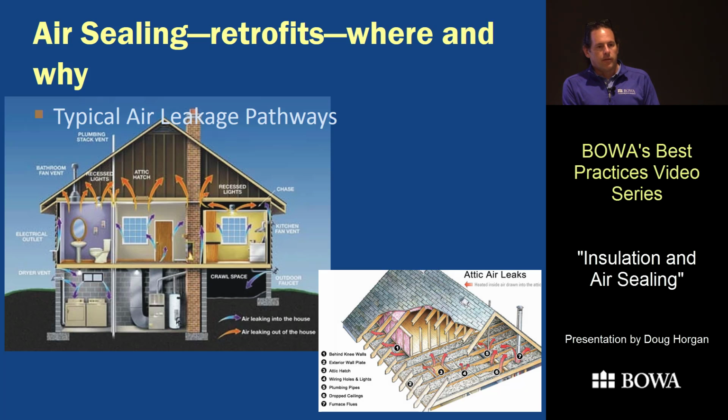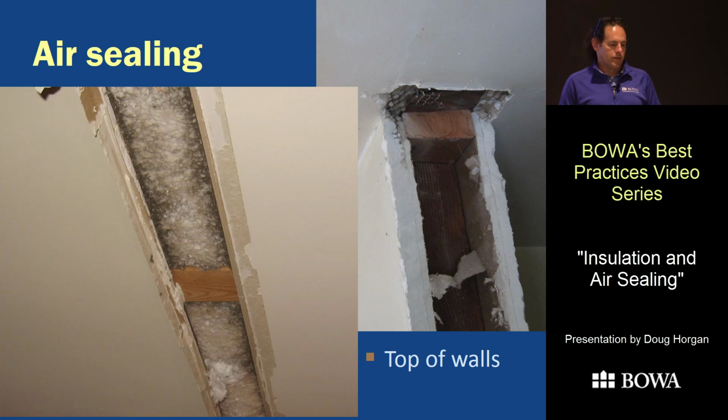So let's talk a bit about retrofits, some basic pictures of where air leaks out of older houses. One of the key points in an older house is the tops of all the walls where they hit the attic. As I mentioned, fiberglass does not block airflow.